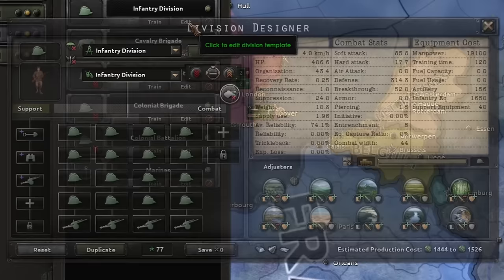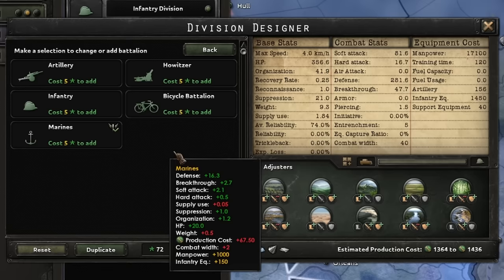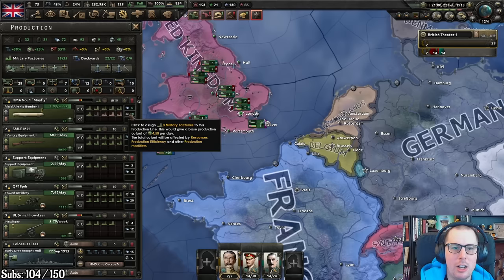Yes. What size are the infantry divisions? They're 44 combat width. I think I'll remove a bit of that. Is it worth sticking in a howitzer? Not to begin with, I don't think. But I should probably change these marines around. How many divisions of marines can I get? 6. Not great, not terrible. I'm getting lots of airship bombers, though. So we've got that going for us, which is nice.